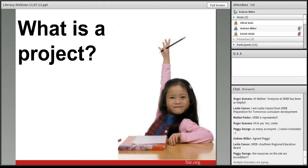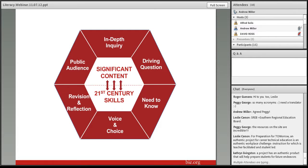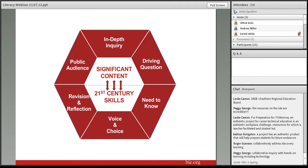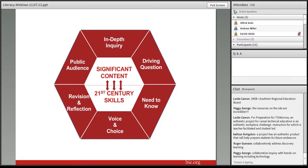I'm going to jump into the next slide and draw on some of the things that I'm sure are going to come up. At the Buck Institute, we might say we draw a line in the sand in terms of what we consider to be a really good PBL project. And we talk about the essential elements of project-based learning. I'm already seeing that many of you are articulating those things. When I'm looking here, I'm seeing authentic project, authentic workplace, real-world connection, instruction which is teacher facilitated and student-led, right?